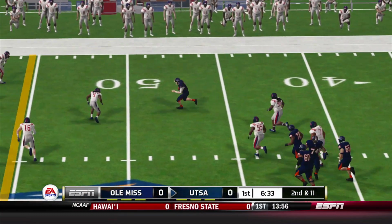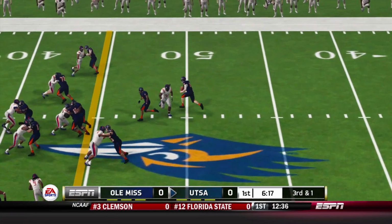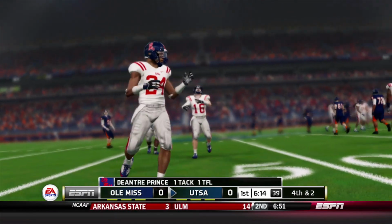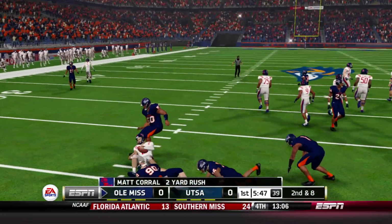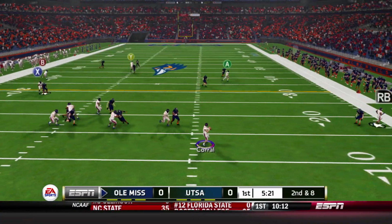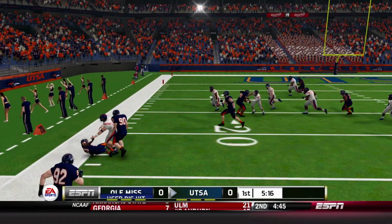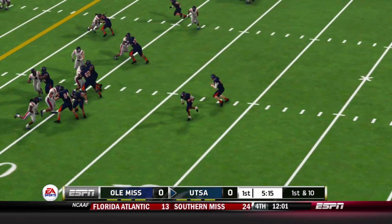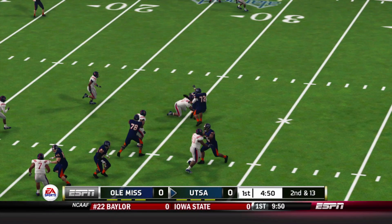Now he tries to buy some time. Brought down in the open field. And he's stopped behind the line. He was never able to get a head of steam on that carry. He gets out to about the 22-yard line. Scrambling around. Tries to fit it in there, and it'll be intercepted. Tackle made at the 23-yard line. Run play, and he'll lose yards. He scrambled, and he's going to be sacked.